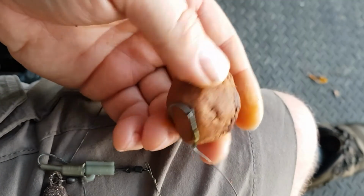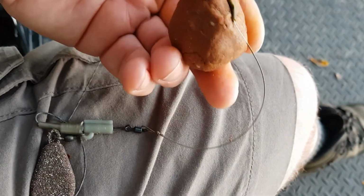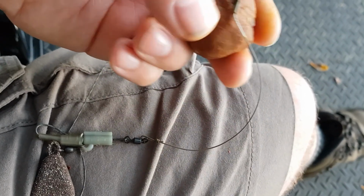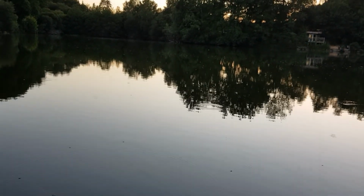So hopefully, what I'll do is, it's no good for casting though. This is the thing, because you try and whack that out and that'll probably come off. So we have the bait boat, so I'm going to take that out with a few pellets, about 40 yards out maybe, about in the middle, and then we'll see what happens, and hopefully we'll get something.